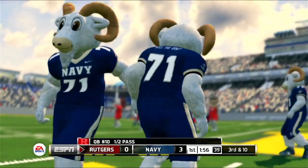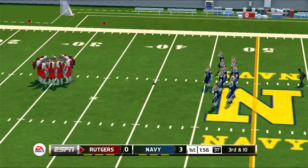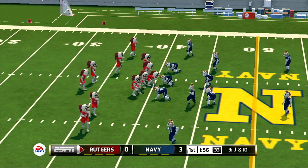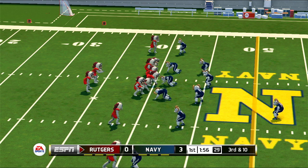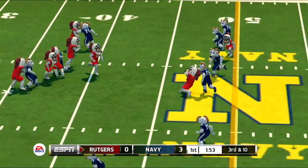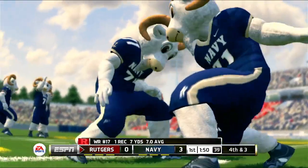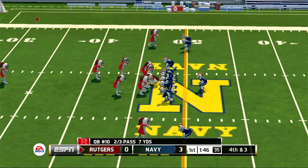They tried to fool him by running the same play again. Well, fooled no one there, Brad. But he didn't get the first down. Yeah, right now, the way this defense is swarming, there's just no room for him to get upfield for the first down.